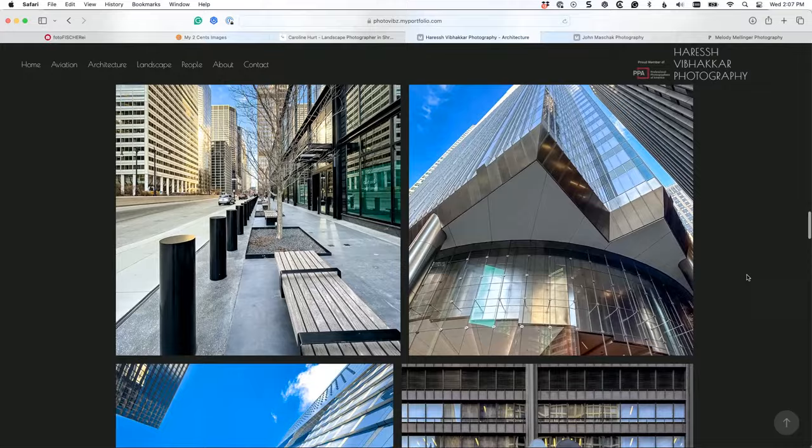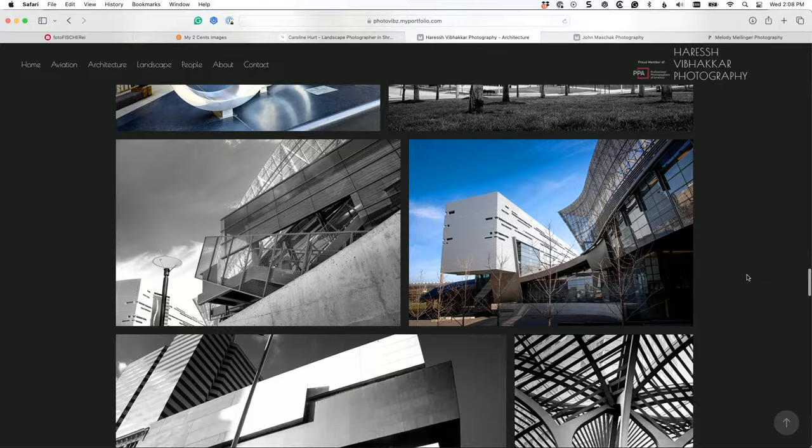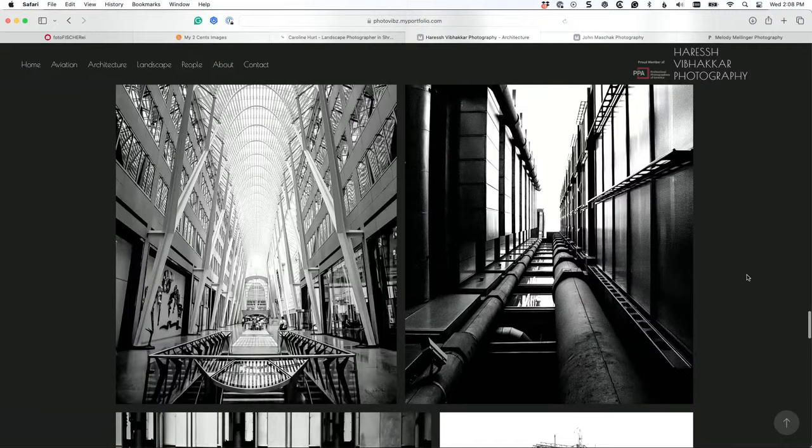Okay, but I'm not supposed to critique the photos. Well, no, I'm not critiquing them. I'm just giving them praise. There's no critique there. Do you think it's starting to get a little long, though, at this point? It seems like a lot of photos.